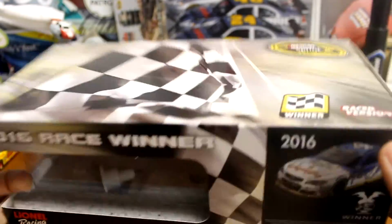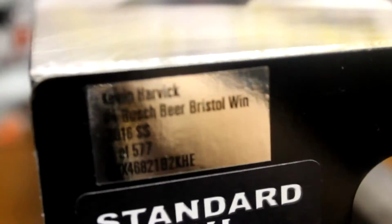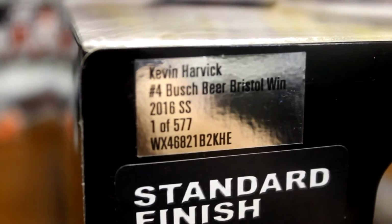Just a standard race to win box. 2016, got the schedule on the back. And on this side, Kevin Harvick Busch Beer Bristol win, 1 of 577. I was quite surprised when I saw the production number on this. So that brings up two things. If you're planning on getting one, I would highly suggest getting one as soon as possible. Two, again, only 577 made.